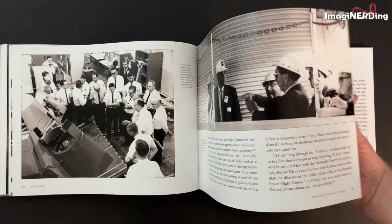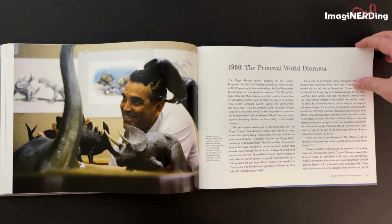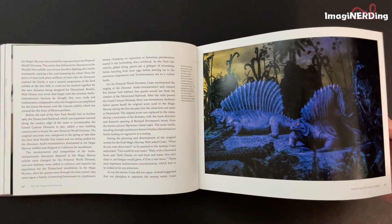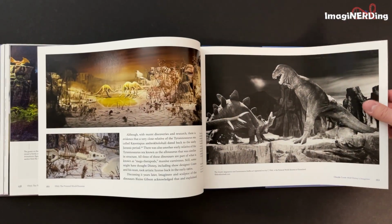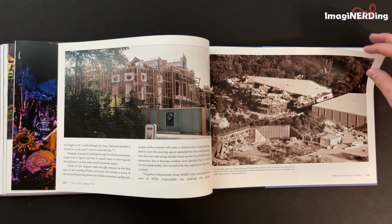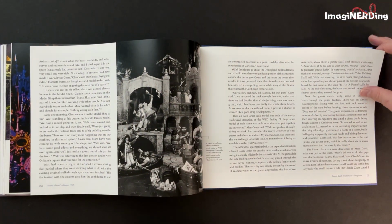I am glad that so much more information and research is being done on the Imagineers lately. This is just so good to see, so that this history is not forgotten, because these are already a few generations out as far as Imagineers are concerned. There's Pirates. So they got the show building. Look at that. This is great.